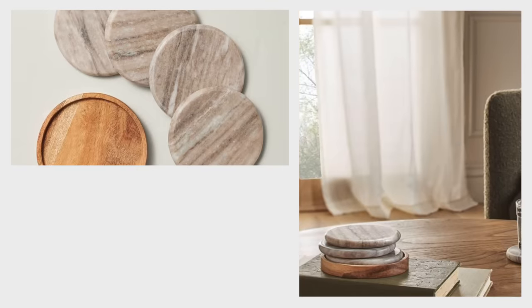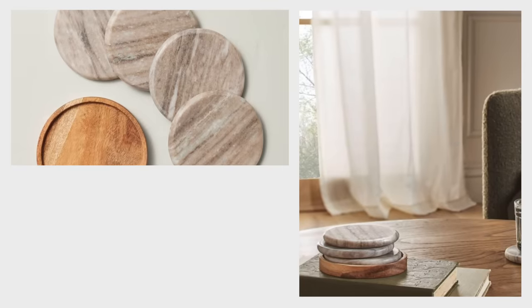And you can never, ever, ever have too many coasters. And this type of material, this looks like travertine, but it's actually not travertine. They played me. I hate that. They got me good. This is a marble and wood coaster. It's cute, I guess. You can never have too many coasters.